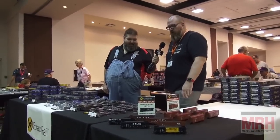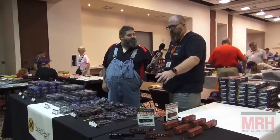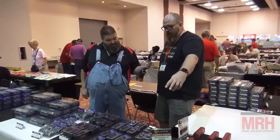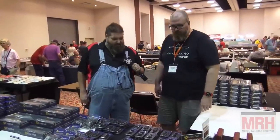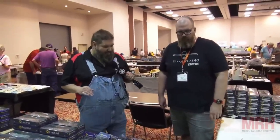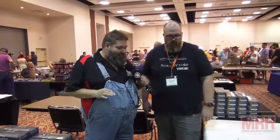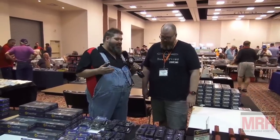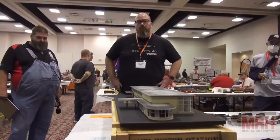Then we have a few cars that we're doing as exclusives for trainlife.com, which is the Inland Steel and the Soo Line as well. These are very, very beautiful models. I can't wait to get my hands on some of those Mopacs. On another note, I've been watching you on Facebook and your Burlington station, and that is just magnificent. Can you tell us a little about that?